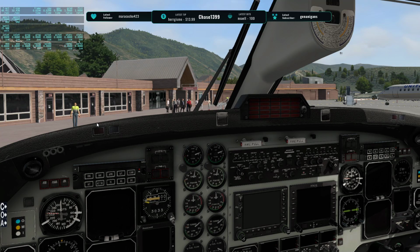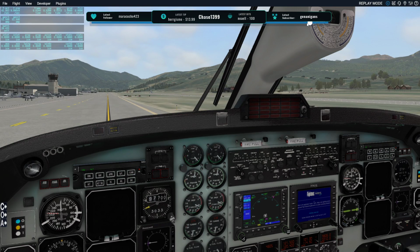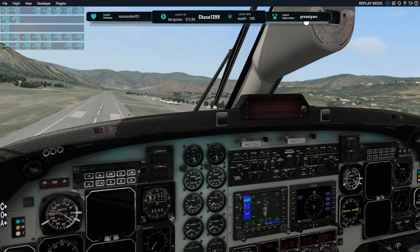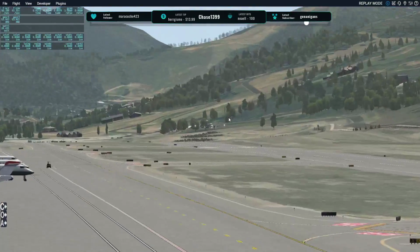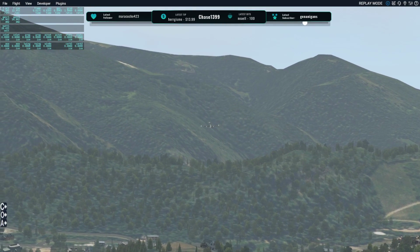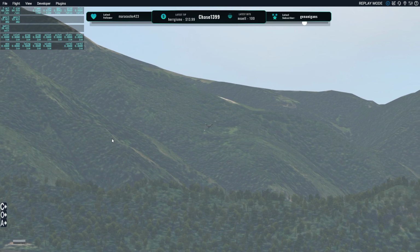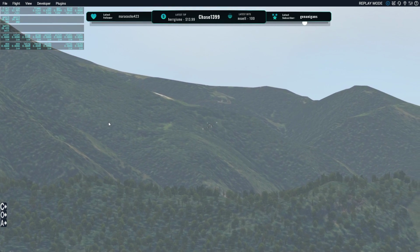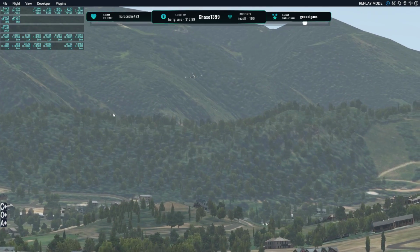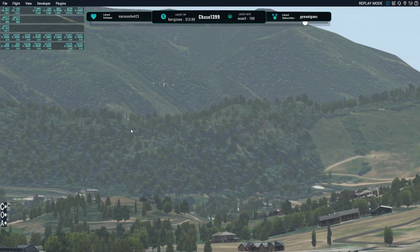Let's do a replay. Make sure I'm not connected. Actually, I want to rewind that. I want to see how the rollout felt like I was overshooting it, but actually that was an okay rollout. It wasn't like a base turn and then another turn for final. It was just basically an entire U-turn, but going over those houses really lined me up pretty well, and I learned that from flying the Saab into here.